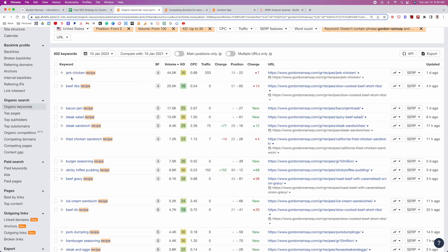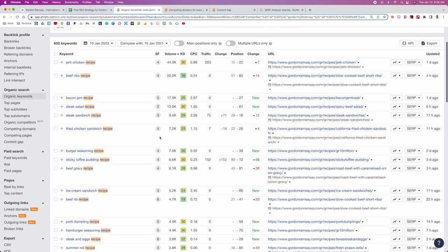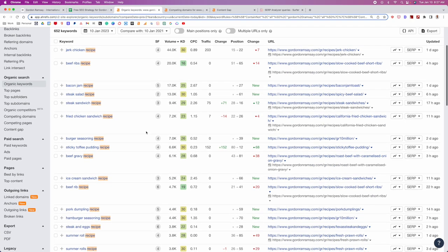So I wouldn't want to rank for just jerk chicken. I'd actually want to try to rank for jerk chicken recipe. Okay, it's much better to try to rank for the full phrase, because the intent is much more clear, right? Someone searching jerk chicken, yeah, they might be searching for recipes, but they may also be just searching for, like, what is jerk chicken? Like, they may not even know what it is, right? So we want to make sure that intent is really clear. So this is one way to do that and kind of focus in on these keywords that are going to be really easy for someone like him with his authority to be able to rank.